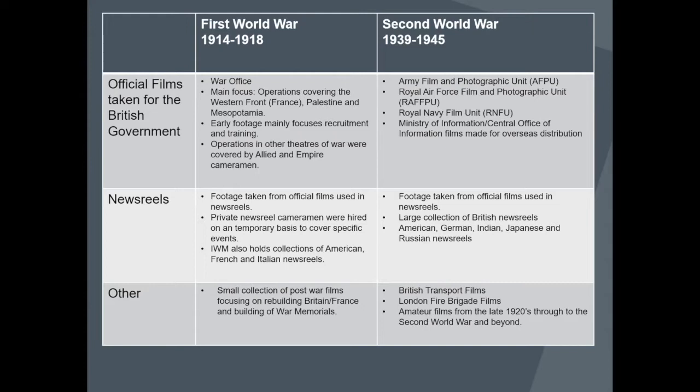So we also have large collections of foreign language newsreels as well, so American, French, Italian. When we get into the Second World War collections, we're also really lucky to have some German, Japanese and Russian newsreels as well. And again, this is all about feeding back into IWM's main purpose, which is to explore the causes, course and consequences of conflict and its impact on people's lives. So the more perspectives we have in our collection, the easier it is for us to achieve our goals.